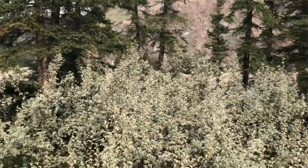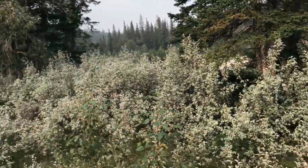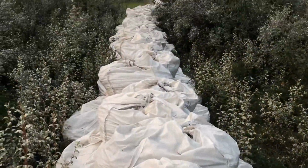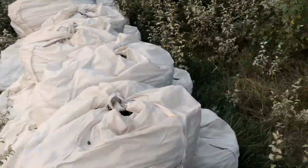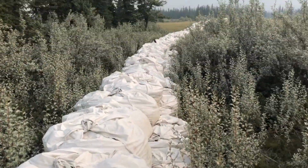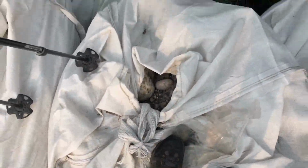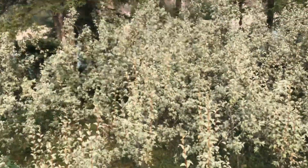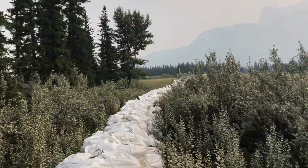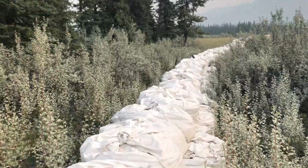Okay. On this hike, I've already seen several things I've never seen before, and this is another new one. I am standing on top of a huge line of bags of sand, rocks, and whatever. Clearly, Snake Indian River has been a problem for the rail yards. Clearly, it's been flooding.